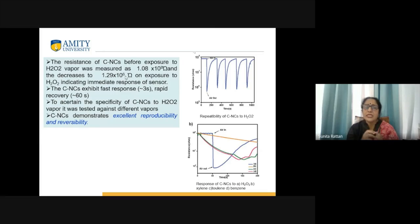And the sensor gives you an immediate response, just 3 seconds, right? And then if it gives you a response in 3 seconds, and then you expose it to the air, it is recovered within 60 seconds, you will get full recovery of the sensor, right? And now selectivity, that is, whether the sensor is sensitive to other vapors also. So it was checked with other vapors and it shows excellent reproducibility and reversibility, right?